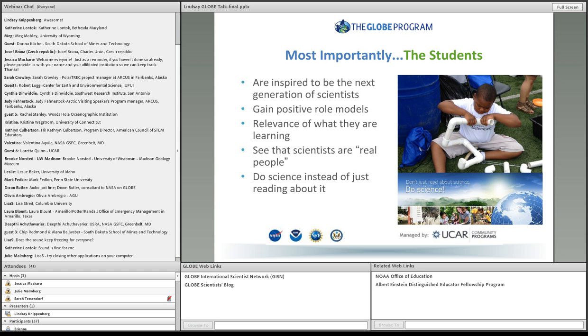And really, by working with scientists and bringing the scientists into my classroom, they're able to see science as a career pathway now. And so it's bringing that pathway plus the relevance of what they're learning, that it's actually something that can apply to a career and just apply to everyday life.